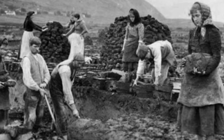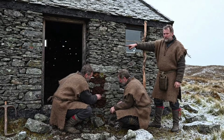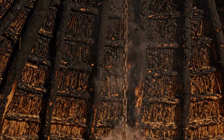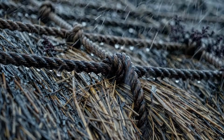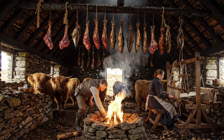With walls that doubled as fertilizer factories, a chimneyless design that retained 50% more heat than proper houses, and a roof held down not with nails, but with hanging stones that let the whole structure flex during force 10 storms without tearing apart. This wasn't a house people eventually improved.